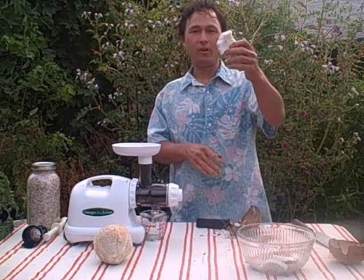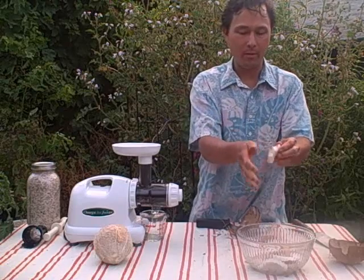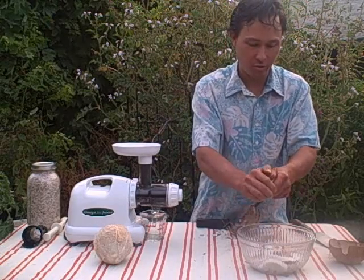Alright, so that's the last bit of coconut meat we got out of the shell. We're just going to go ahead and break this up into smaller pieces so that we can fit it into the feed chute of the juicer.